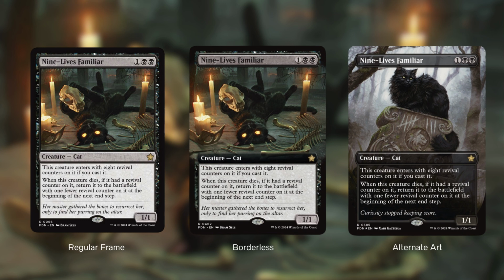We're going to see a new treatment in the Foundation set because non-creature enchantments are going to come with a Nyx frame, and this frame is only going to be on enchantments. We're also going to see borderless and extended art, and we also suspect that we're going to see some new special foilings in the Foundation set.